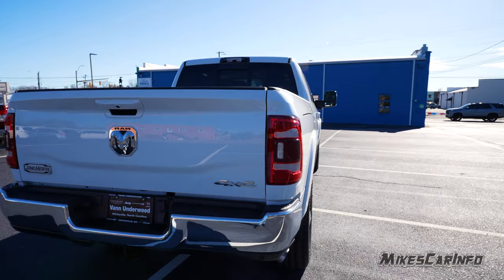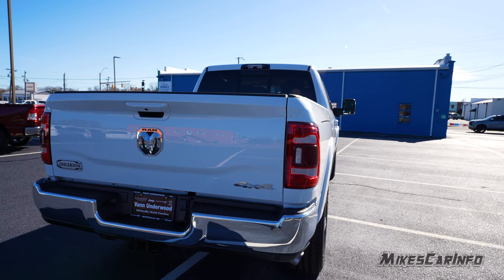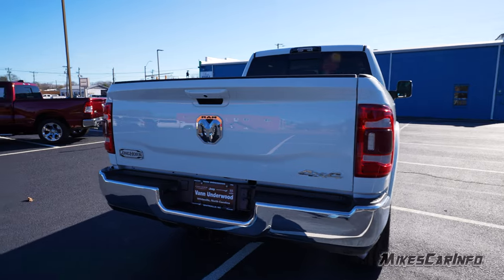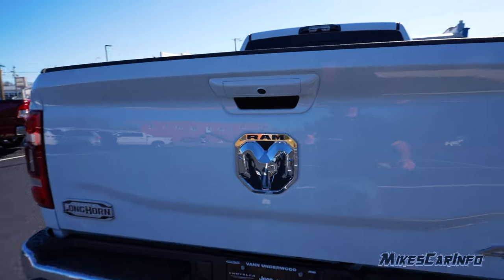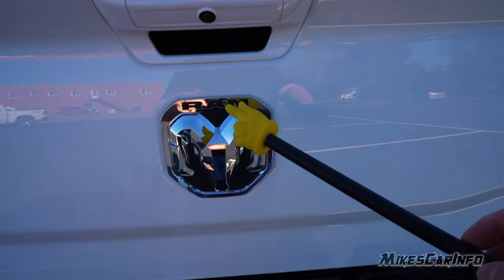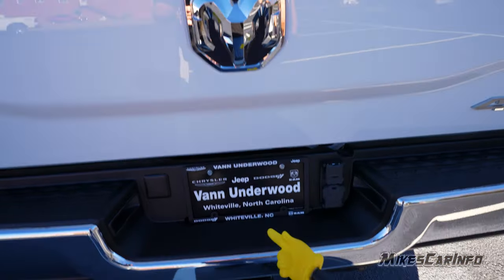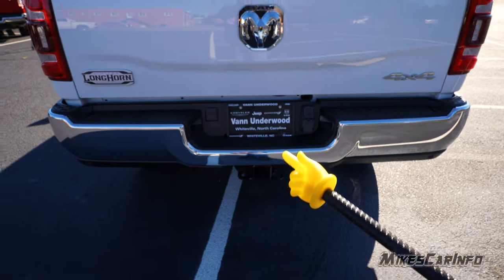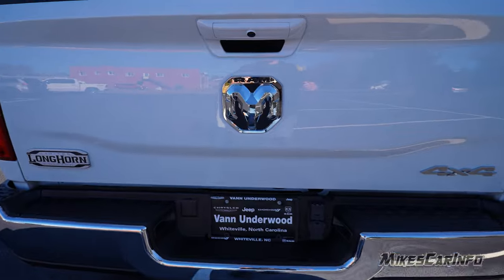LED tail lights, all the exterior lights are LED, turn signals, reverse lights, all that stuff, LED. The backup camera is located right here, in a very center high position. So it's the very center of the vehicle, and it's in a very high position, so you can easily back up to a trailer. You have really good visibility from that location.